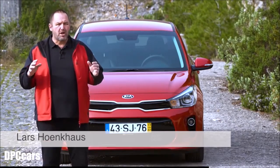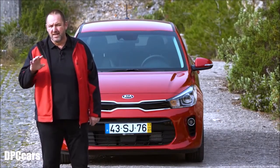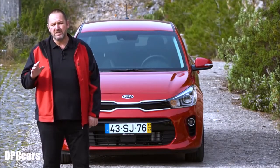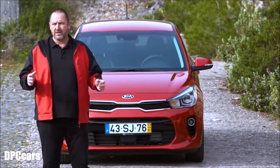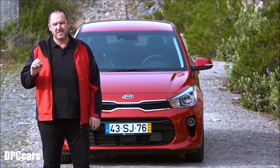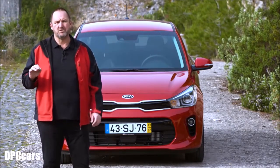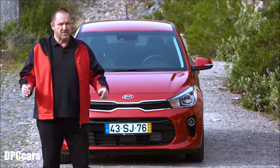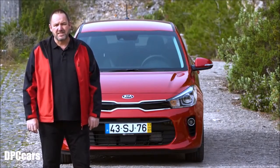But if you want the top engine, that means 120 brake horsepower with a 3-cylinder and the top trim level, you're going to be a little bit above 21,000. But I think that's still more than fair, because this car is so fully equipped that you really don't need extra cash for extra equipment. On top of this, you're going to get the typical 7 years Kia warranty.